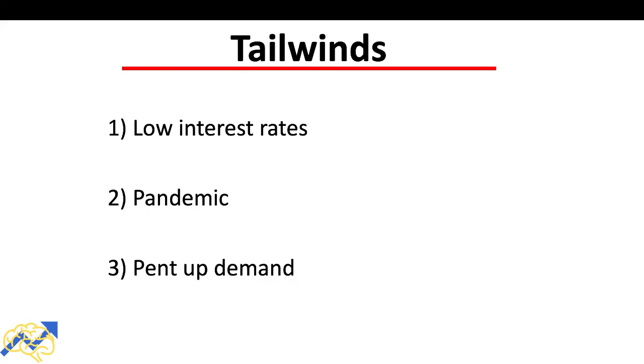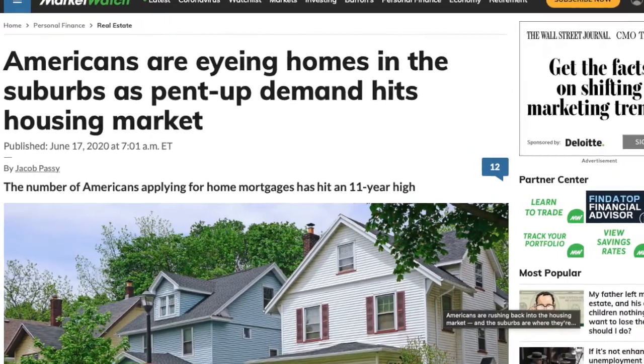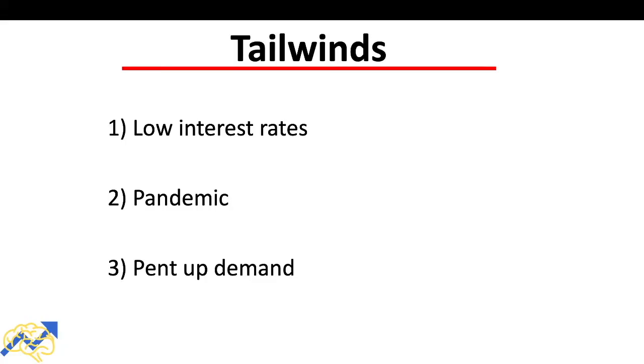And because the trend is people moving from cities to the suburbs and not the other way around, there's an increase in demand for new housing. And this is likely to benefit home building companies such as Century Communities. The third tailwind is the pent-up demand. I will link a video below where I thought the person explained this pent-up demand very well.